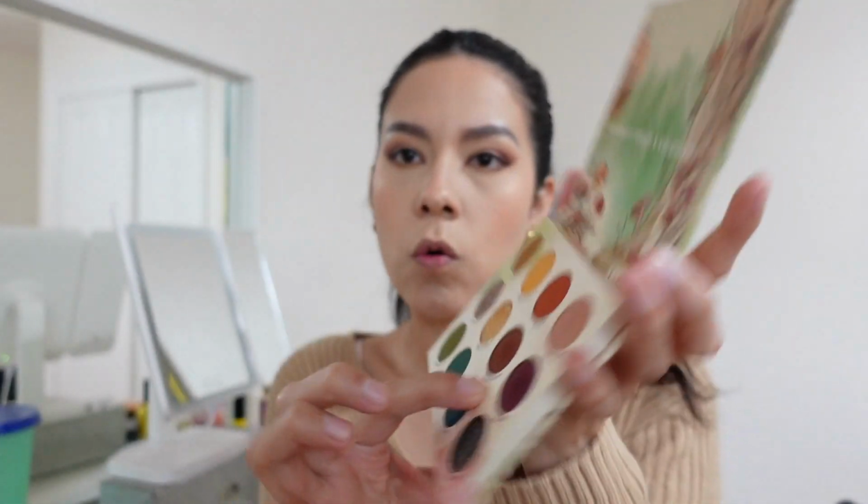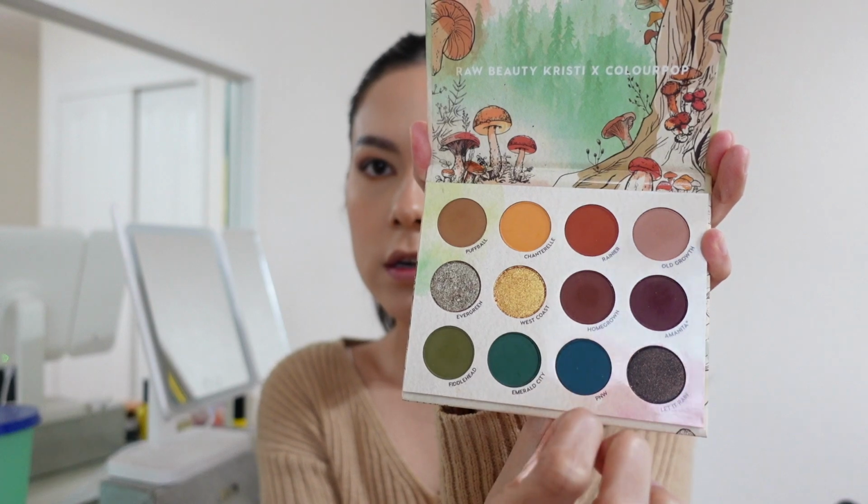So I started on my eyes. And so far I'm using the At Forest Sight palette by ColourPop, and I use the shade Homegrown, which is this one right here. And I basically just used that one to create this like halo cat eye effect. And I left the middle of the eyelid empty because I'm going to add this liquid eyeshadow. Added a wing liner with the HAUS Labs eyeliner.